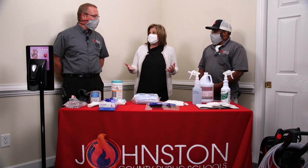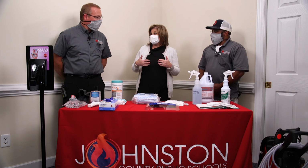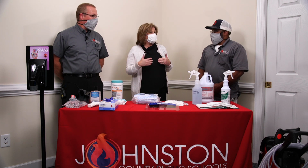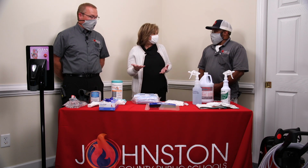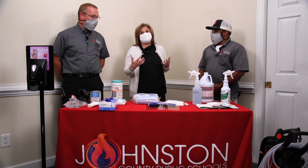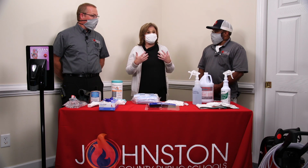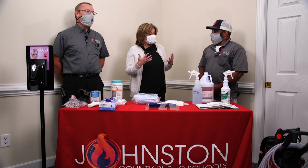One of the other things we're planning to do before the kids arrive at school is work through a checklist. That is going to show them all the things that we need to have out to make sure we're ready for school. We're excited as a team to put that before you and help that level of comfort and assurance that we're doing all that we can to make sure we have good sanitation as we move forward.